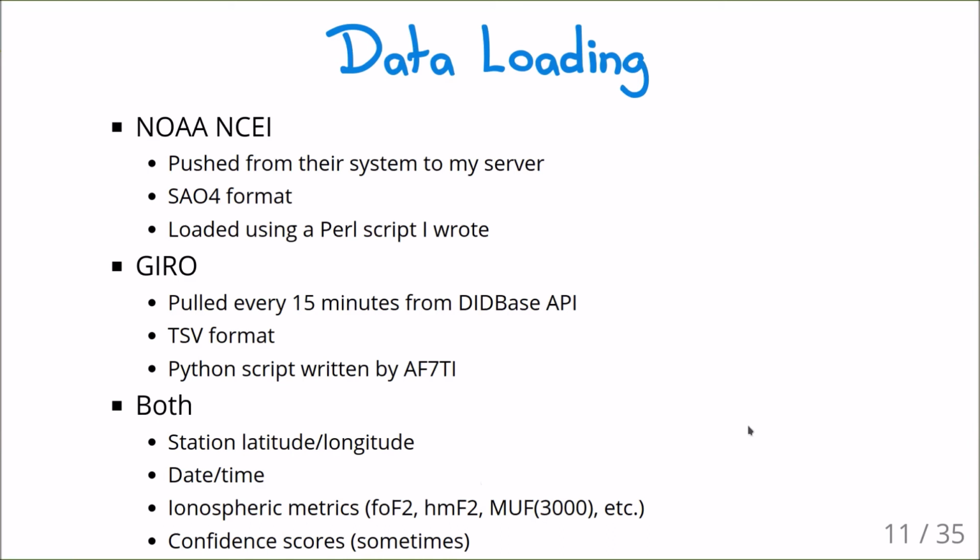Sometimes you also get back a confidence score that says, this is a good measurement from this station, this is a bad measurement, don't trust it. Sometimes you don't.